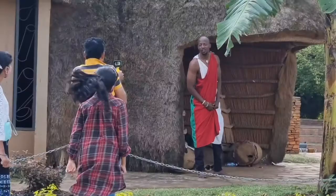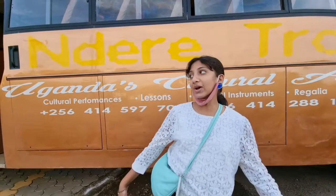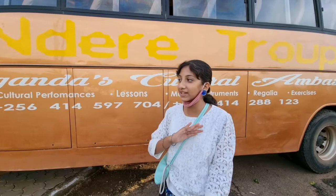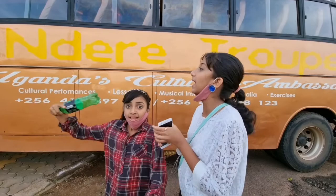And this is one of the Burundi members who is gonna do some dance. Yeah. So guys, here we are at Ndere Center, and we're gonna have the dances of Banyangole, Busoga, Buganda, Iteso, and many other tribes, etc. And also we're gonna have some buffet. That's what they told us.